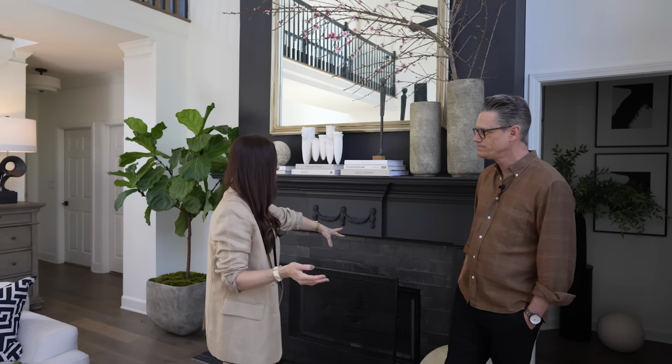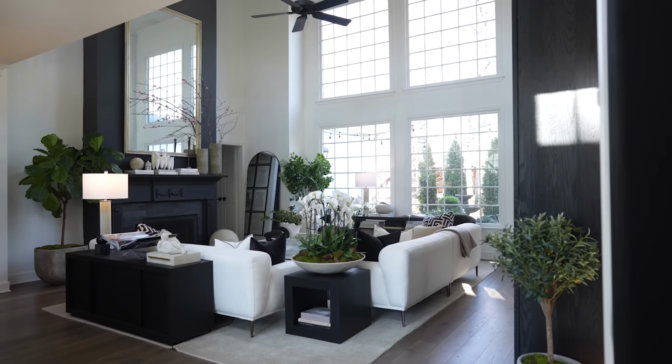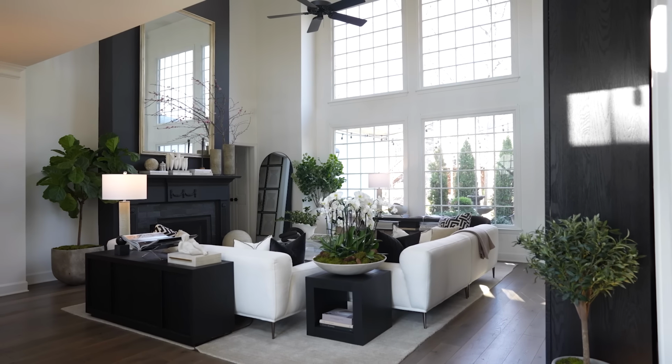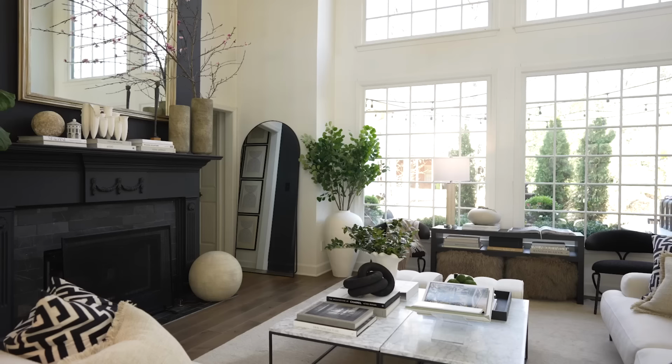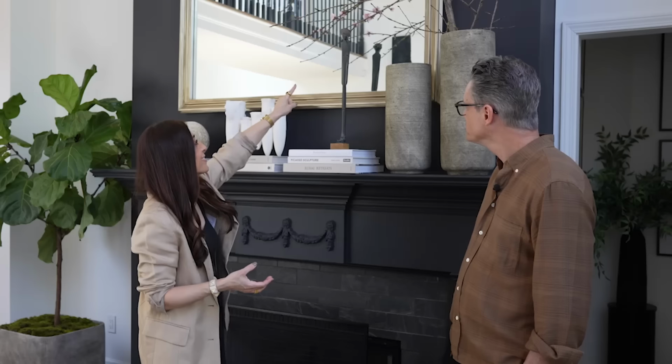So we put the limestone in around the surround, and it gave it this amazing texture that's just so cool. And putting the sphere on the floor and then some rustic pieces up here. This little piece is the one you picked out, actually, back in the Louvre, right? Yeah, if you're ever in the Louvre, you have to stop at the museum shop.